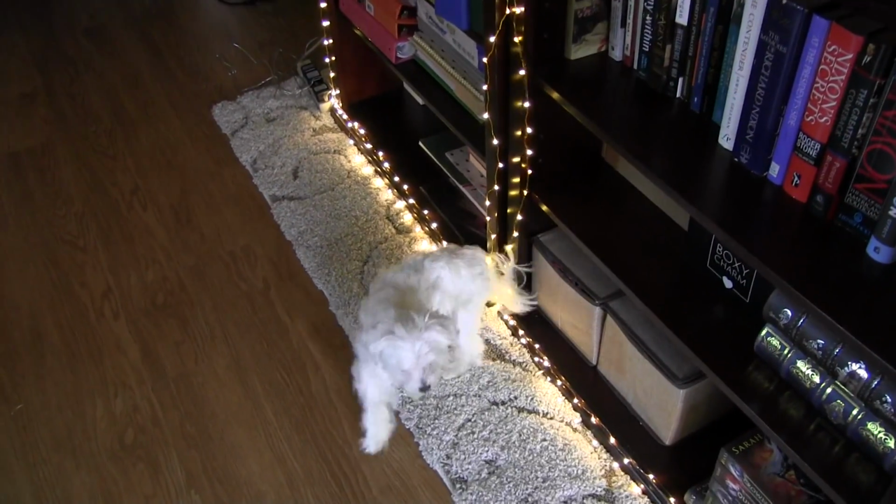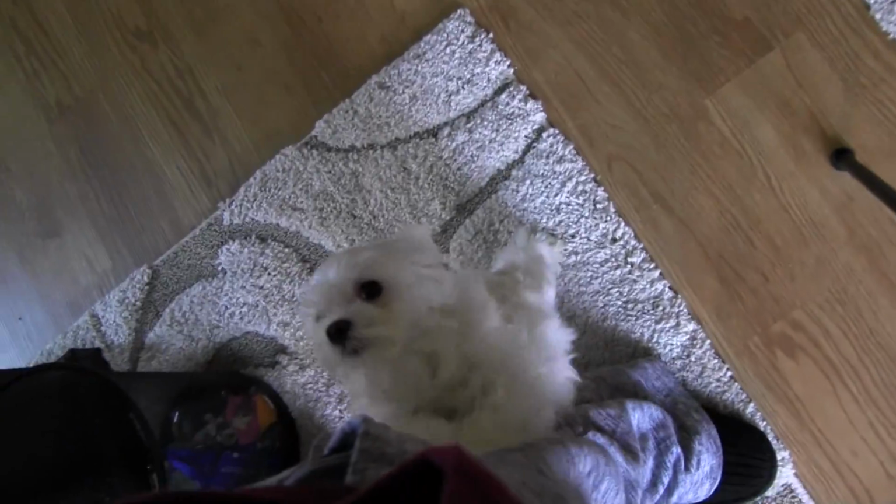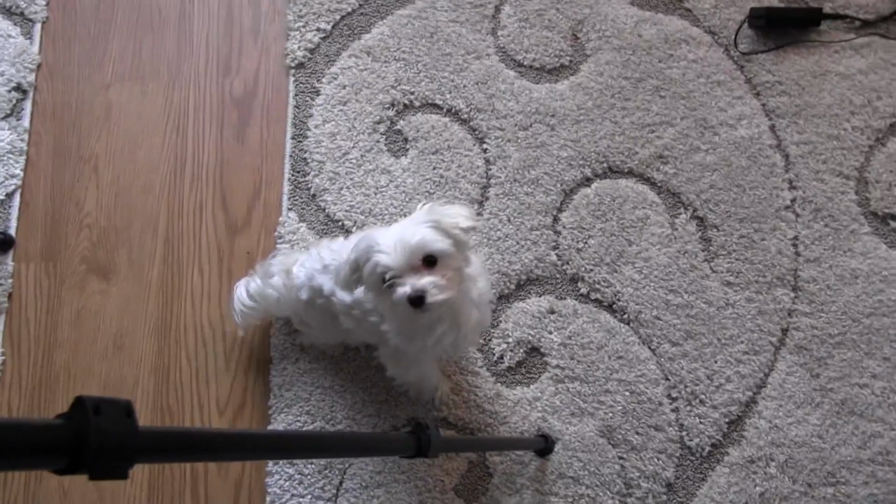And as I'm filming, my dog is sitting right by the bookcase because he knows this is where I am. Hi! Because I spoke to him, he's probably going to stay right by the tripod now, instead of at the base of the bookshelf.